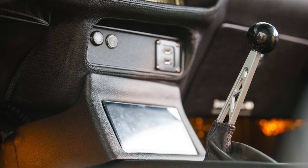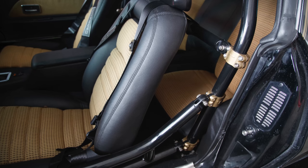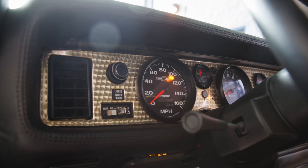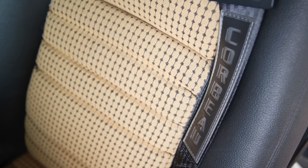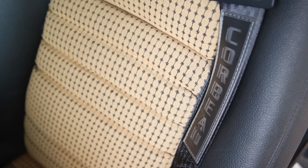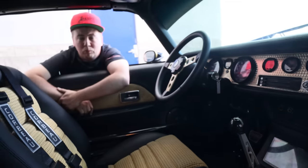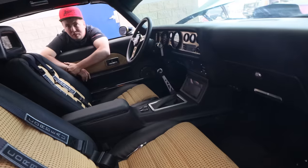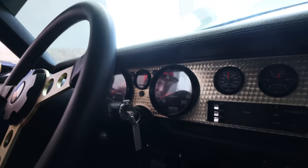It also ties in pretty nicely with the bolt-in cage. That's a Ridetech Tiger cage. And we got a double din radio, GPS and all that stuff. Just modern amenities that you need. Incredible. I'm sure you get a lot of thumbs up when you're driving this thing. Yeah, from all walks of life. I absolutely love it. So all the gauges are changed to AutoMeter now.